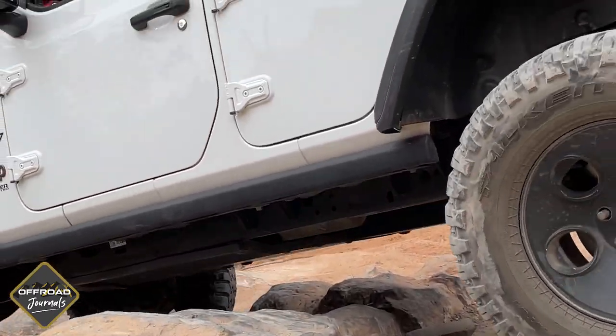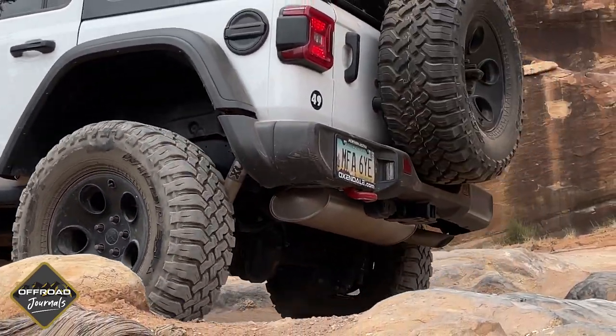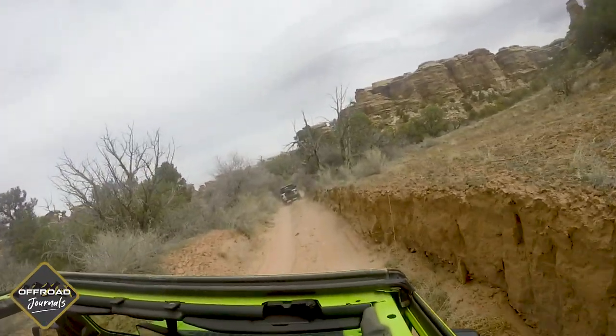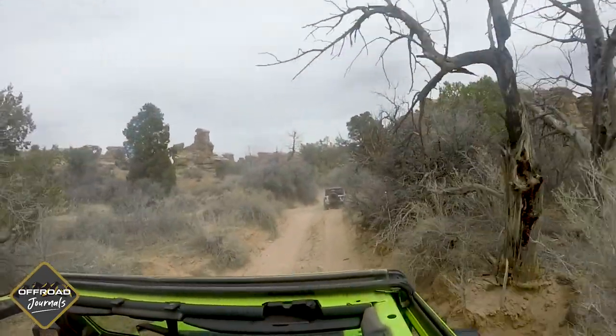And as you'd expect, there were no issues. We got in and out safely. No body damage, no undercarriage damage. And it was very evident that the equipment that you bring does impact the fun that you get to have during the day.